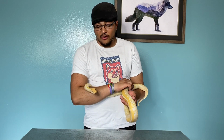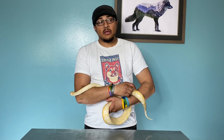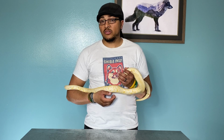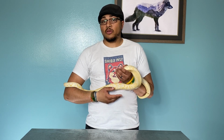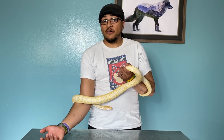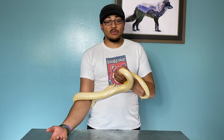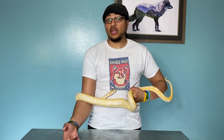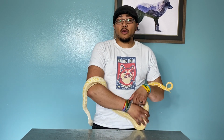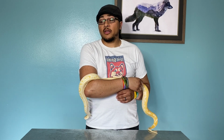And as far as the husbandry goes, they can be prone to respiratory infections, but if you have a large enough enclosure and you're keeping an eye on your humidity and temps like you would with any other species, then you're pretty much set to go. It's just that they get so big. And yes, that can be a bit of an issue, but as far as husbandry goes, they're really not that bad. You just need a lot of room, and you need to know what you're doing, so you need to do a lot more research. But they're easier to care for than, say, a rainbow boa or a green tree python.